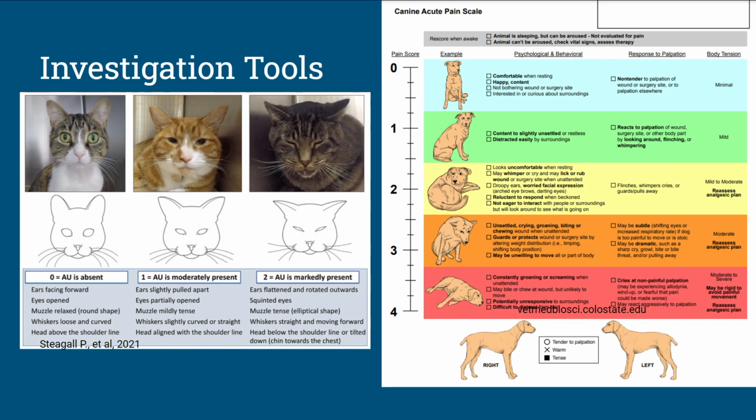So there is a dog scale, it's out of CSU, and it operates on a 0 to 4, 0 being a super comfortable dog, normal at rest, happy, content, and 4 being lateral, maybe unresponsive, uncontrollably groaning, crying, things like that. So it's important, I think, not only for moving forward with cases, but also, we're going to talk a little bit about animal handling. And if you're able to recognize when an animal's in pain, you're going to be able to help keep that animal safe and keep you safe too.